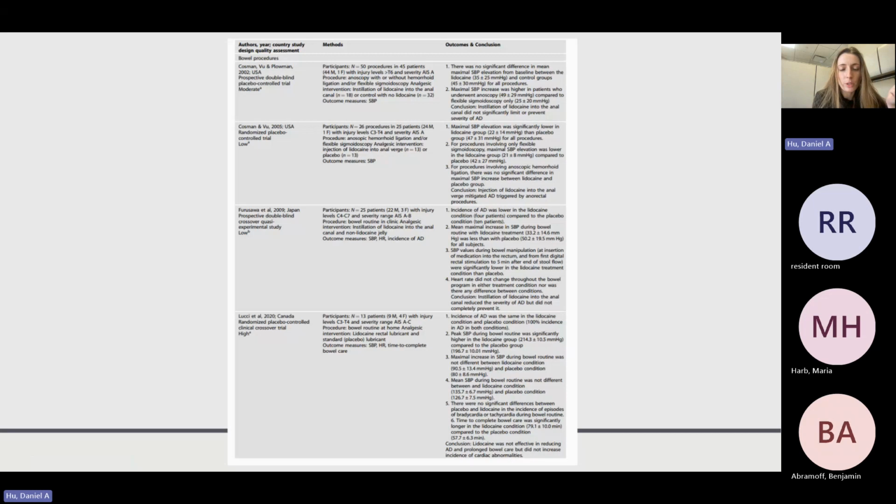But the Lucci et al. article from 2020 was one of the ones they looked at. It's the one 4th from the bottom. And then Furusawa from 2009 also was looking at lidocaine during bowel routine. They found supporting evidence for it: the incidence of AD was lower for patients using lidocaine compared to placebo, and the systolic blood pressure was less than placebo as well for patients who used lidocaine. They also looked at heart rate and didn't really find any differences. So basically, their article was supporting that lidocaine can reduce the severity of AD, but does not prevent it.